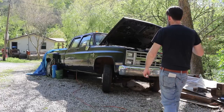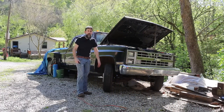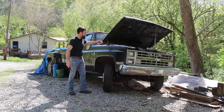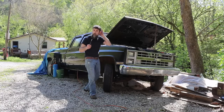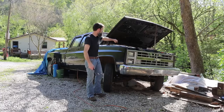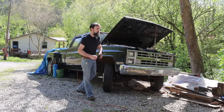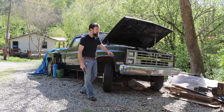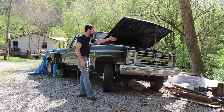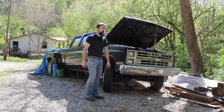So I'm in the process of pulling the doghouse off of this truck, which, if you don't know what that is, consists of the hood, the two front fenders, the core support, basically the front end of this thing. The reason for that is because I've got some rust on the firewall in this truck that I didn't have in the other one, and it'll make it a lot easier for me to place that 6.0 LS engine in here if I don't have all of this stuff around me to have to climb in and out constantly.